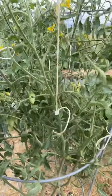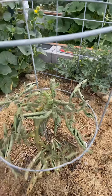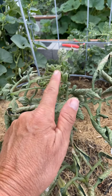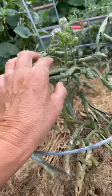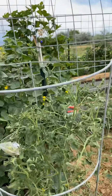So, I think that they're going to be fine. They're going to do well. There's Frankenmato. And this is funny because Frankenmato's trying to produce a whole other branch coming out of the top, which is hilarious. And look how nasty curled up it is. I'm just letting it live because I feel bad for it. But anyways, probably won't eat anything off of that one.